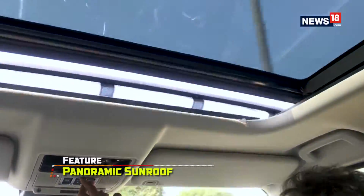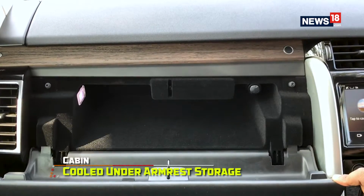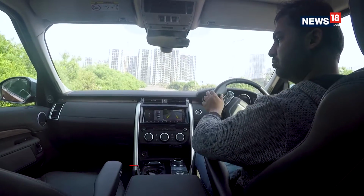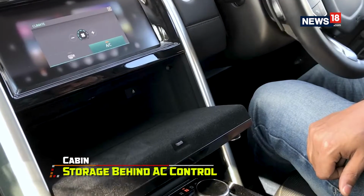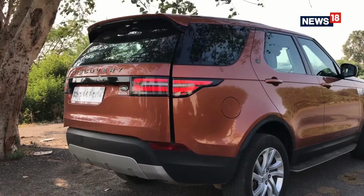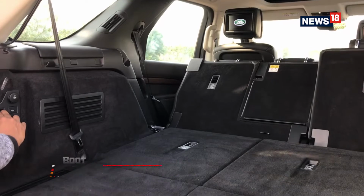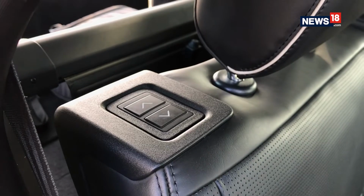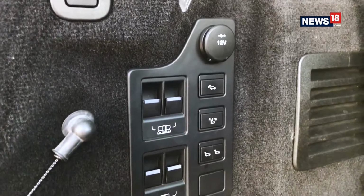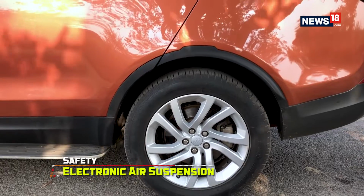If practicality is your thing, there's no car better than the Discovery itself. You get dual glove box, a large cool box beneath the armrest, space behind the gear knob and large door pockets. But the coolest thing is the hidden storage space behind the AC control. The boot is both wide and deep and a lot of space can be generated by flat folding the third and second row seats. There are innumerable buttons scattered throughout the cabin to fold the seats. Few of them are located in the boot, few on seats and then in the infotainment system too. The ride height button in the boot helps you lower the vehicle while loading heavy stuff.